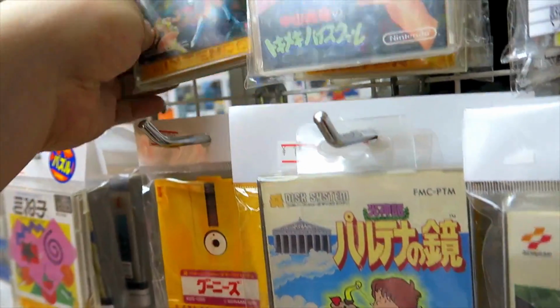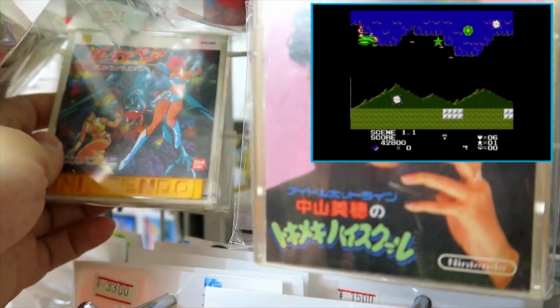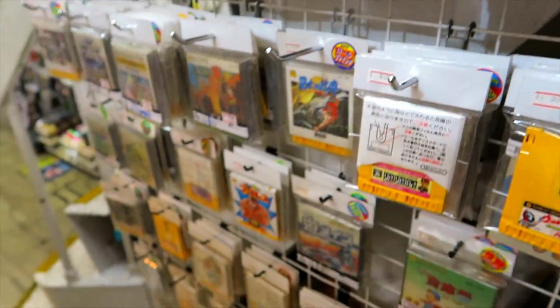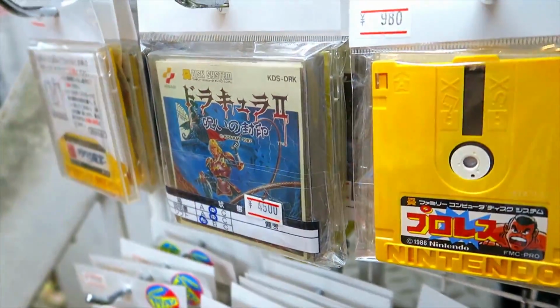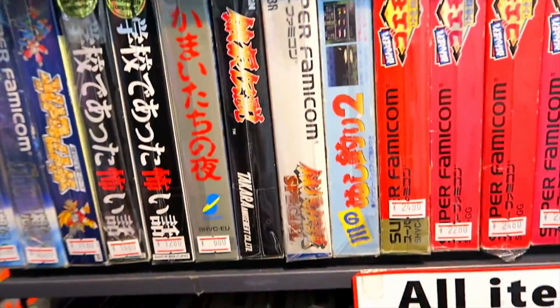Famicom disc games, including this one, Dirty Pair, which is kind of a fun little side-scrolling action game for the Famicom disc system, which I own a copy of. It's not great, but it's pretty cool just that there's a Dirty Pair game, because I am a fan of Dirty Pair. But there's Castlevania 2, there's Kamen Rider, there's all kinds of really cool stuff for the Famicom disc system, actually.